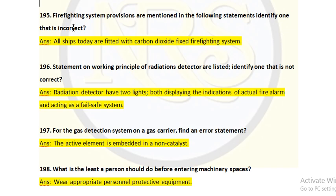Outside the engine room also, you can use low expansion foam system. On the deck you cannot use CO2 system because CO2 is lighter in the air, it will fly off, and it is very difficult to activate if there is a deck fire. So this answer is incorrect.